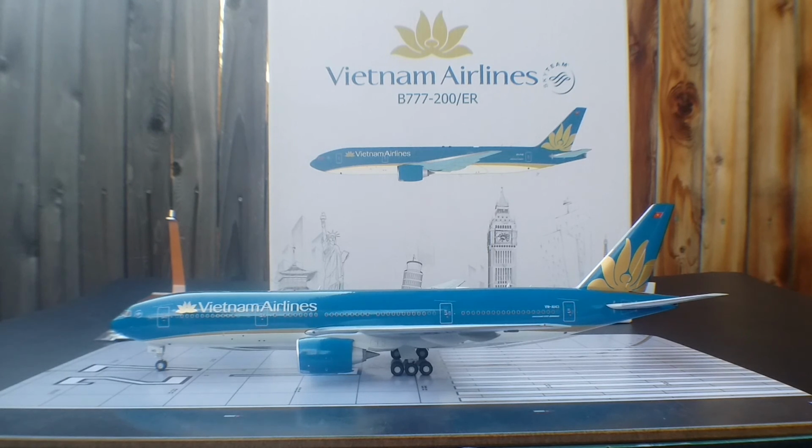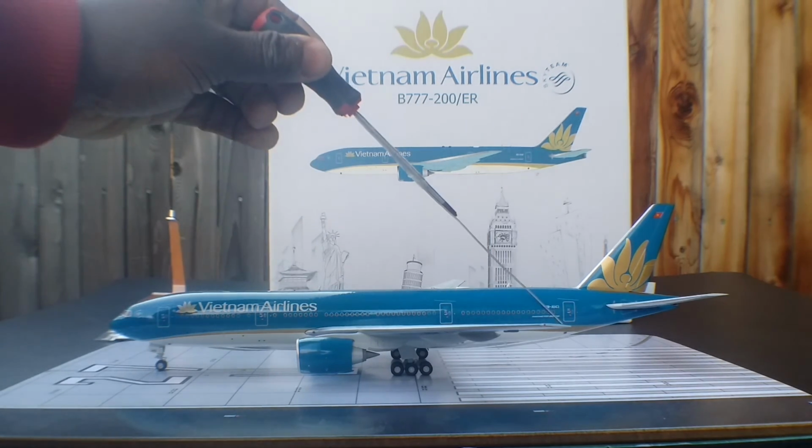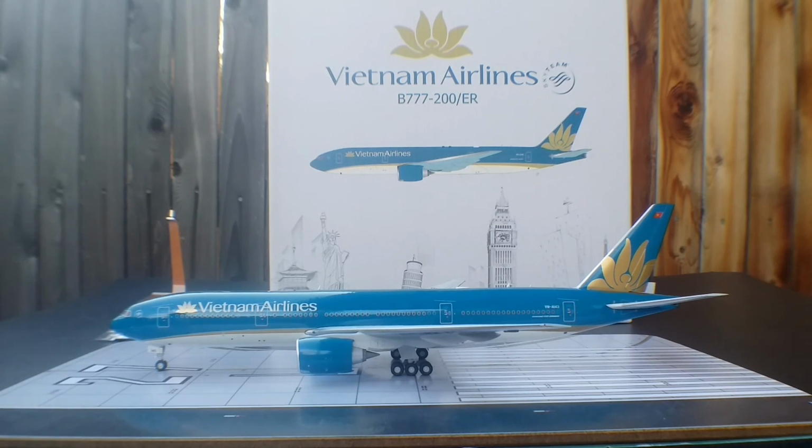It seats 307 seats. Here's the breakdown on this version. From rows 1 to 4, you have 25 business class seats. And then from rows 10 to 16, you have 54 premium economy class seats. And then from rows 30 to 58, you have 228 economy class seats, which brings a total of 307 seats.